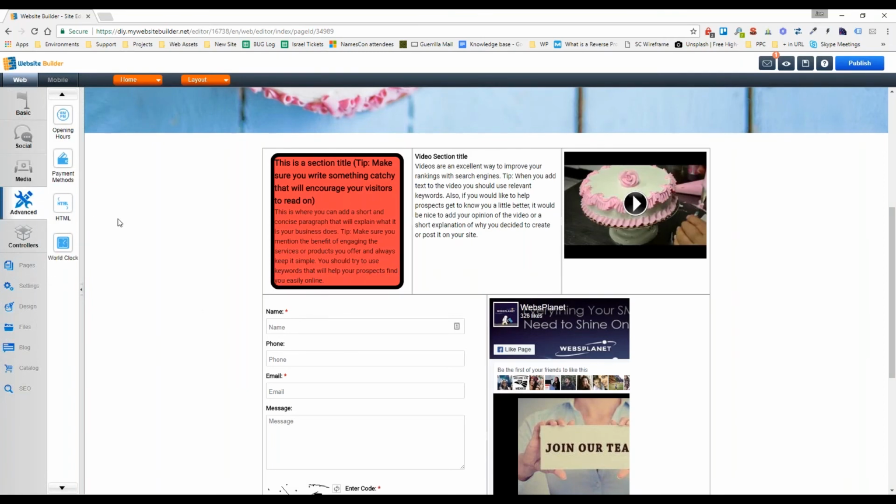Our advanced widgets. So as the packages increase, some more widgets will show up depending on what package you have. We're previewing the premium package right now, but if you went up to the ultimate, say, there would be an e-commerce widget here that you'd be able to just drag onto the canvas and set up your e-commerce store and have a fully functional e-commerce store right from there.